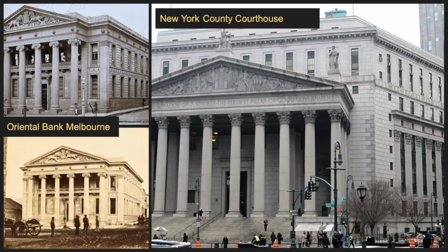The Oriental Bank was located in Melbourne, but was one of the many demolished buildings beside the Yarra River. It was built in 1856, in a time Melbourne was still finding its feet. They called it a Greek temple themed design. Unfortunately, the bank itself would go out of business in 1884 and was demolished shortly afterwards.